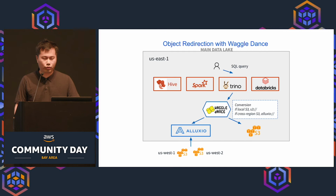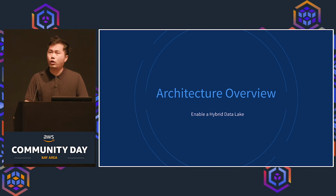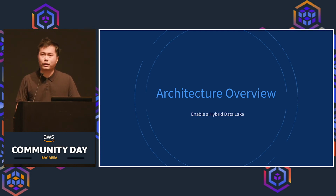And in order to achieve this translation, because Alluxio is an orchestration of the UFS, it's not at the table level, Expedia also implemented one system called Wiggle to do all this. Wiggle will handle the indirect requests from the applications Hive, Spark, Trino, and Databricks. When they query the data, if the data is remote, it will go through the Alluxio system to do the query. But if the data is already local in US East 1, for example, it will directly contact S3 to get the data. This is a very general use case for running Alluxio in AWS.